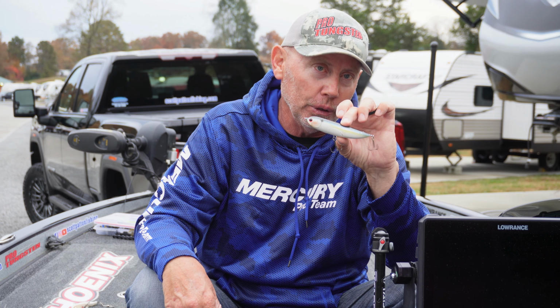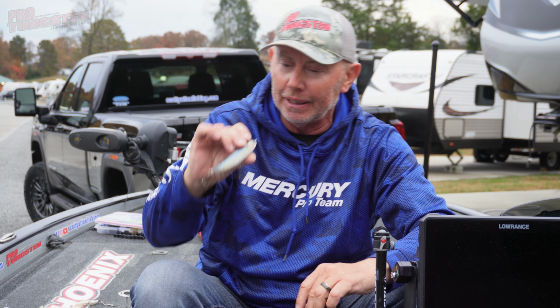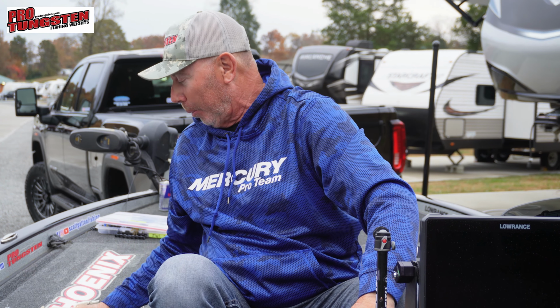Throw it on braid if you're making real long casts. And if you're going to fish it a little tighter to the boat, and we're not making real long casts, you can get away with using 17 or 20 pound test mono on it. But it really probably works better with braid. You can make it walk a little easier with braid because you don't have to stretch, and if you're making a long cast, you can get a better hook set too. But that is a bait that I'm going to have tied on in the next couple of weeks.